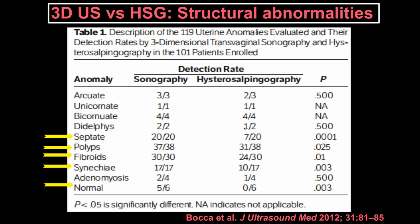So in this study published in 2012, Boca looked at 101 patients that had different types of either acquired or congenital uterine abnormalities. On the left, you can see what the different categories were. And what they found was that 3D sonohistogram correctly diagnosed all of the congenital uterine anomalies and almost all of the acquired abnormalities such as polyps or fibroids, while HSG missed more than a third of the acquired and congenital abnormalities. Again, this just shows how HSG is a very limited exam compared to 3D ultrasound and 3D sonohistography.